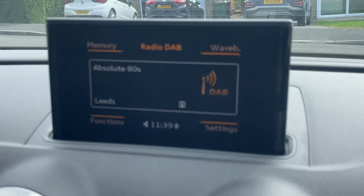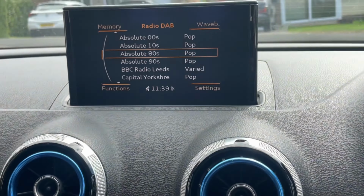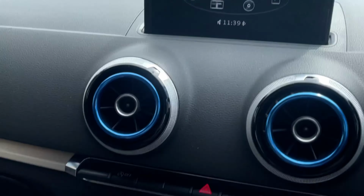It's done through the home screen of the Audi MMI, so we're just going to press back continuously on the centre console buttons until it takes us back to this screen, and then using the rotary dial select the car icon and then press down to select.